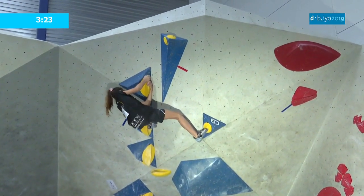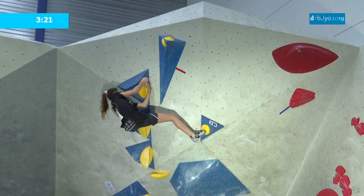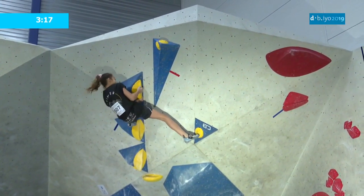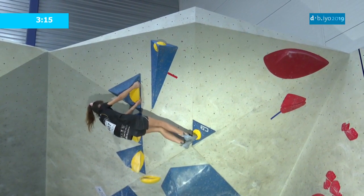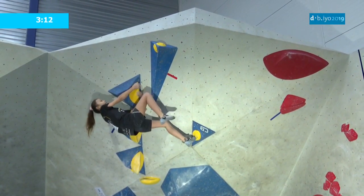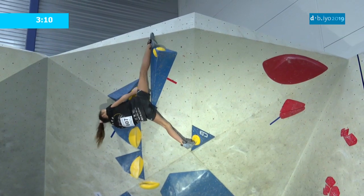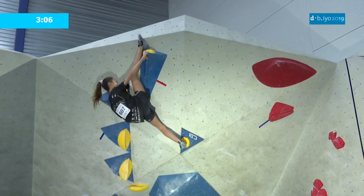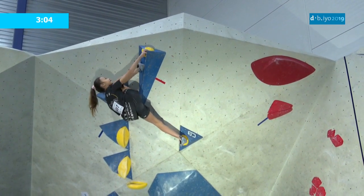Is she gonna be able to do the last move? I think she needs to switch her hands, right? Yeah, I think she thinks so. So put her left hand higher instead of cupping it. So, I'm sorry, what is she trying to do? She managed to do this. This would be amazing. What is she doing?